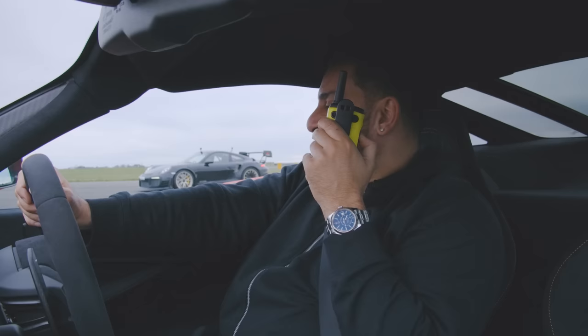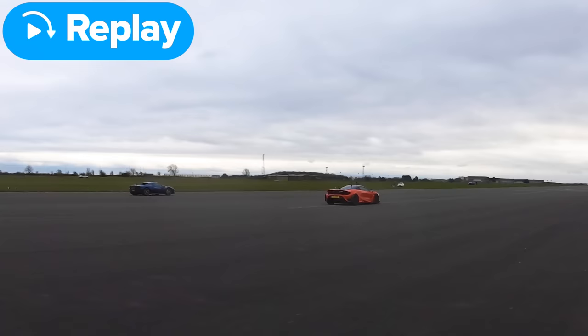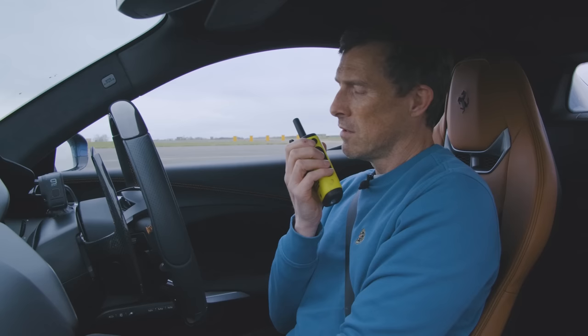Mate, you actually lose your breath in this car because it's so fast. Daniel, did you beat me? No, I had no chance this time. Okay, right. Let's try it again. Hopefully this car won't cut power right on the line, but do it in manual mode.